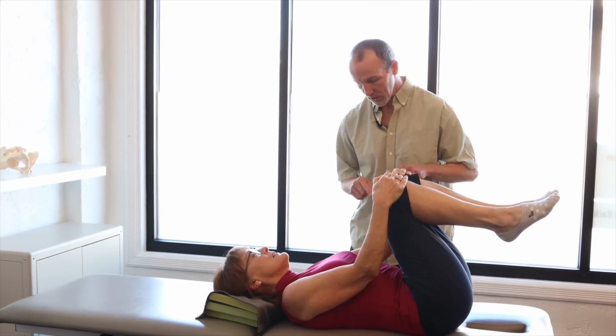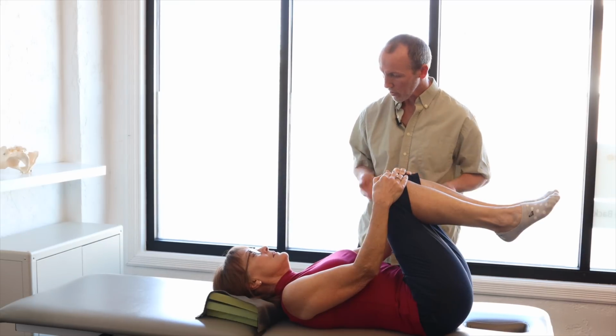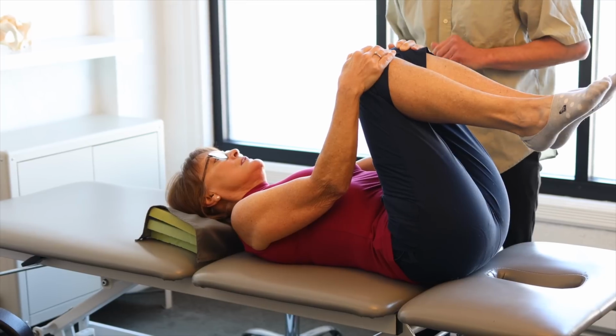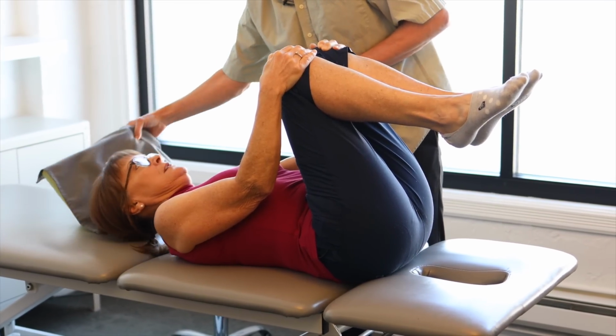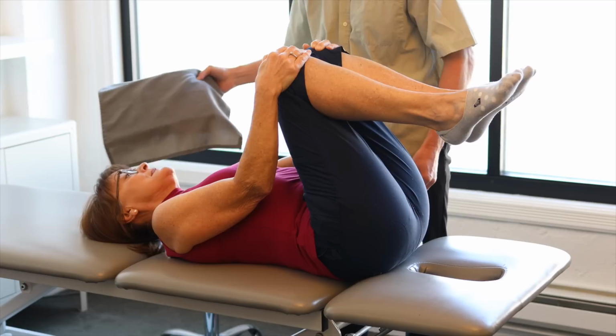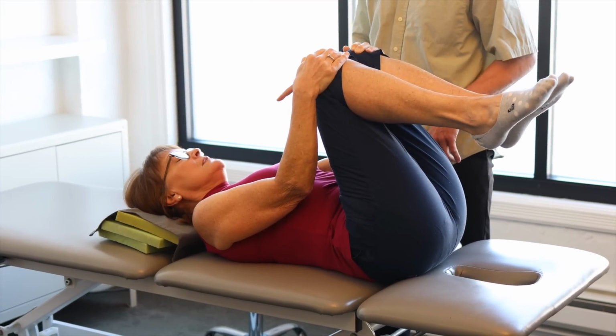And so one of the reasons this isn't happening is because of the tightness in the front of your thighs here. So we're going to stretch those out a little bit. And by the way, when you do this stretch, you'll notice that if I take this pillow away from your head, your back wants to arch more. Yes, it does. And when we lift up the head, it makes it flatten more. So this is a good thing to do at home.